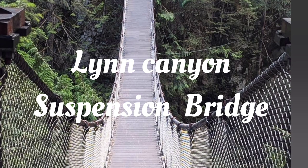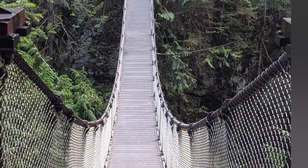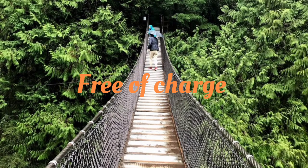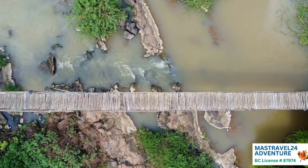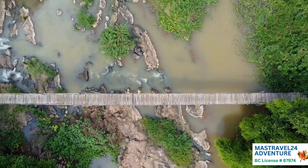If you prefer a quieter option, the Lynn Canyon Suspension Bridge offers an equally stunning experience, free of charge, with serene walking trails through the park. Whichever you choose, the Suspension Bridge adventure is sure to add a memorable highlight to your Vancouver tour.